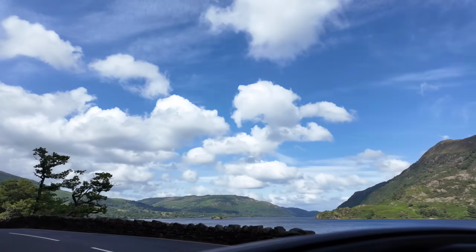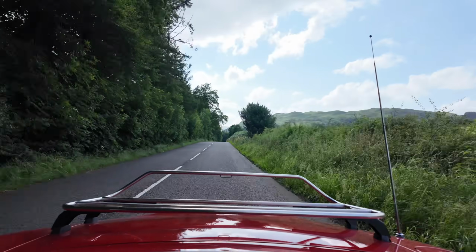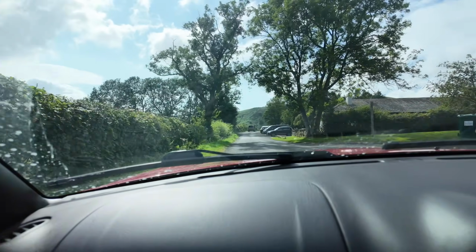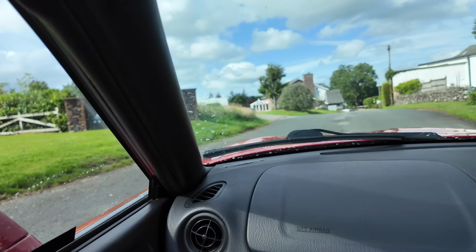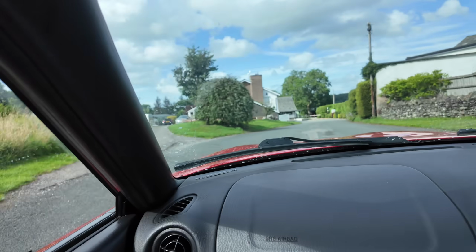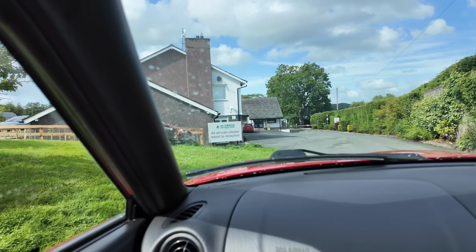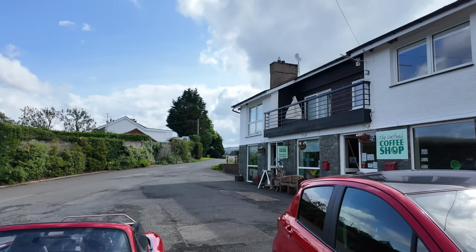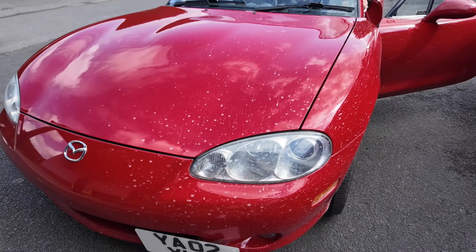So we got back on the road, made our way all the way back around to the other side of the lakes, and luckily we managed to find a campsite for the night. We were going to be staying at Ullswater Holiday Park, and already we were off to a better start because we actually managed to make it to the campsite. So we've now arrived at the reception of the campsite. We're going to go in and see if we can get a space for tonight. But look at the state of the MX-5.